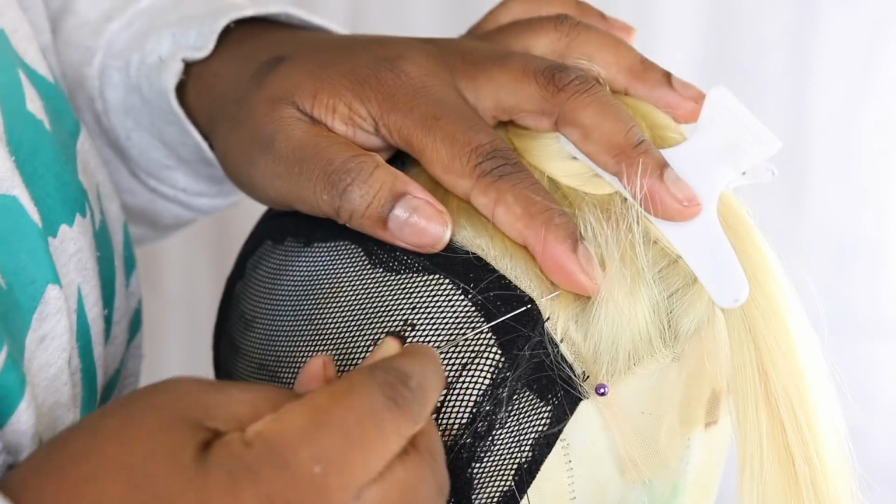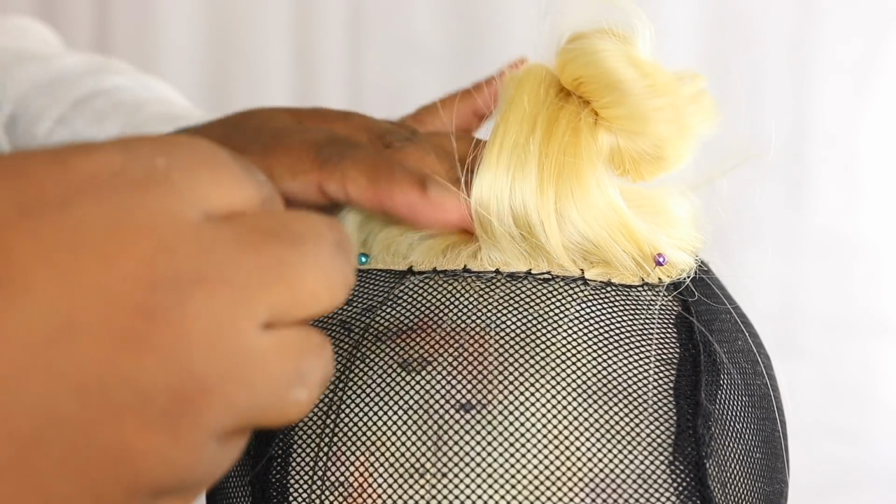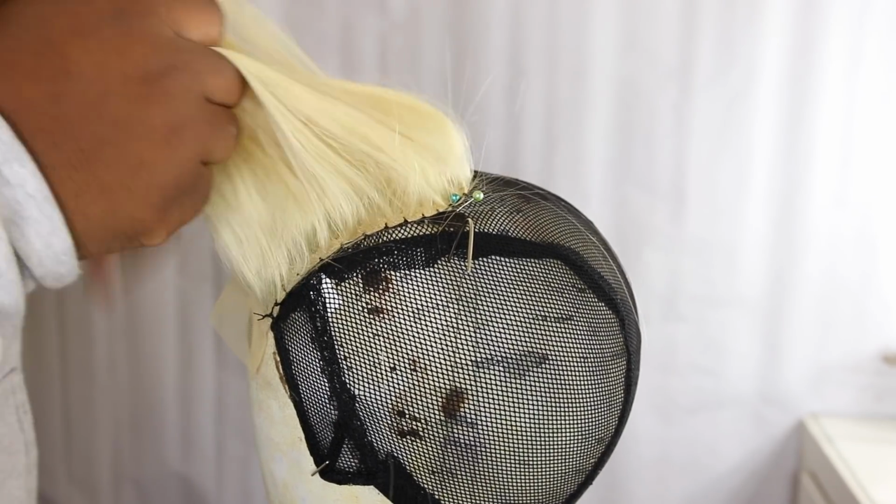So I'm going to sew the closure down all the way around, and I'm also going to take the hair and twist it out of the way with one of these little big white clips.